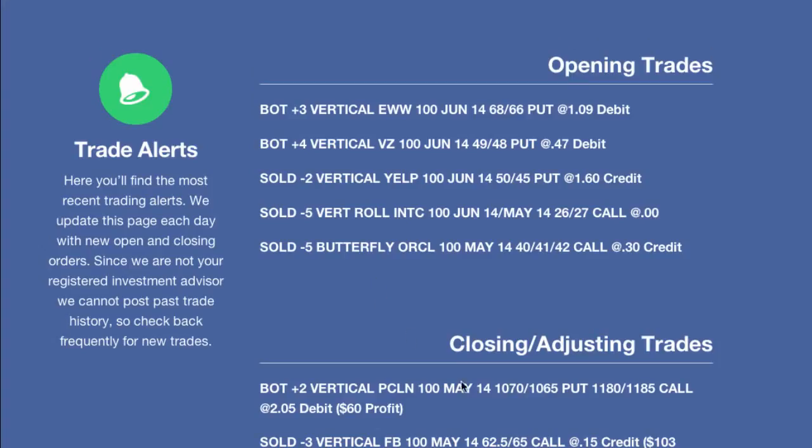All right, and then the last trade that we want to talk about tonight, because we already covered the Oracle trade with the open and close, is the roll that we did in Intel. So what we did is we had a current 26-27 call spread in Intel for May expiration. Now, May expiration is obviously coming up very quickly. This was actually one of the rare ones that if you rolled it to June, so we actually rolled our same strikes and same position to the June expiration month, that it cost us nothing to do this.